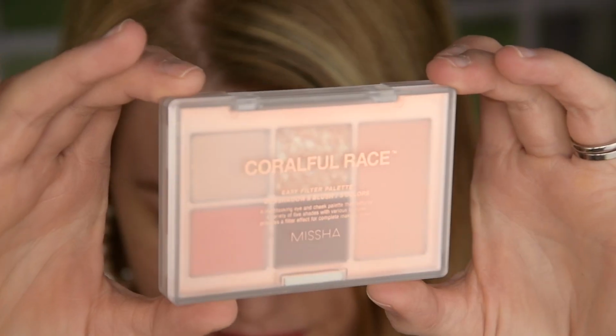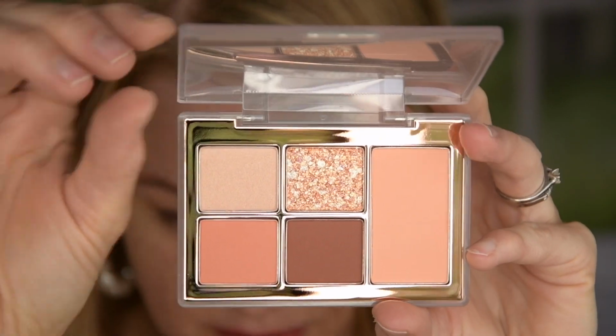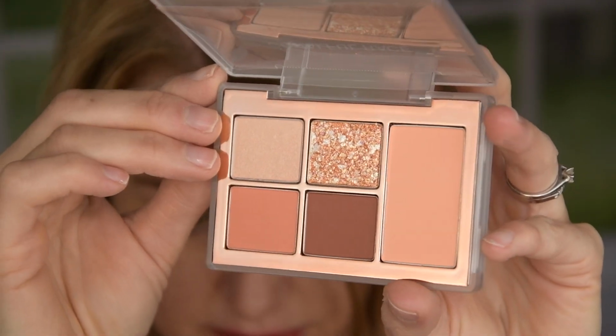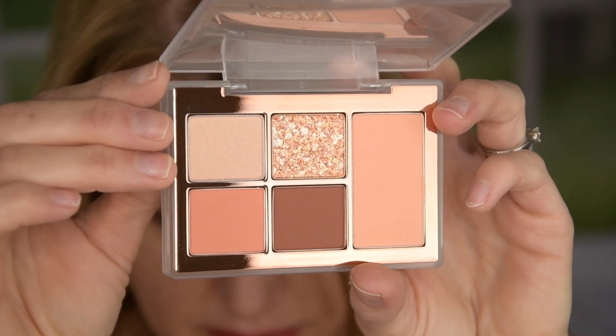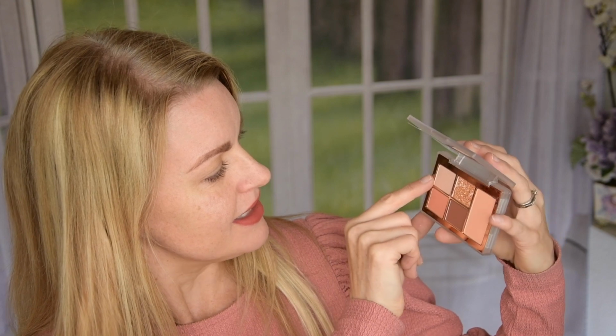So this is from Misha, and this is the Coralful Race. It says Easy Filter Palette, Eyeshadow, and Blush. 5 colors. So I suppose the big one is a blush and the other ones are eyeshadow. You have 4 shadows and you have a blush apparently. It feels like these two are mattes, and this is kind of like a satin shade, and this is very sparkly. So I'm gonna try it out. I'm super excited. So let's see how good these things are.